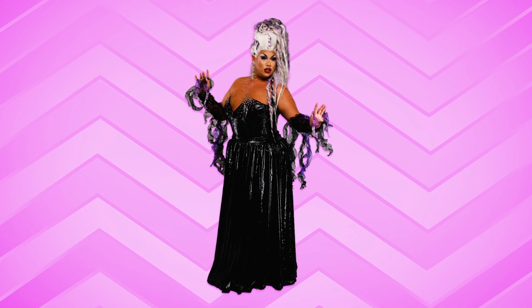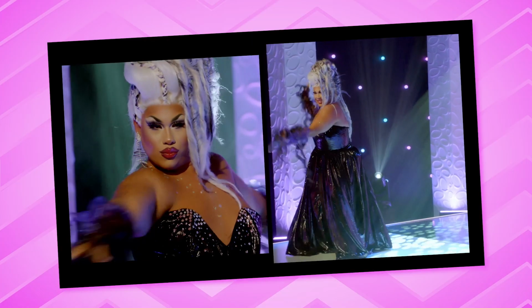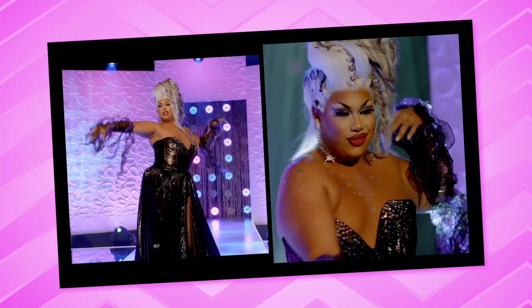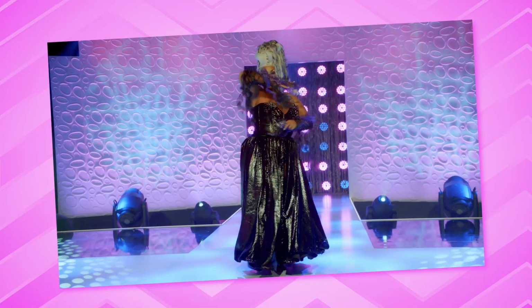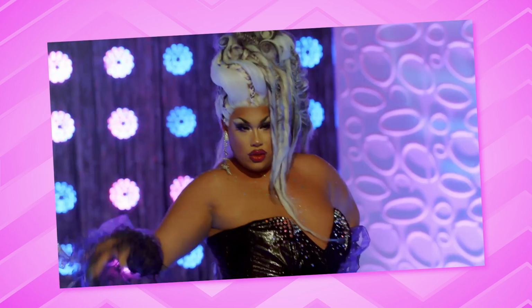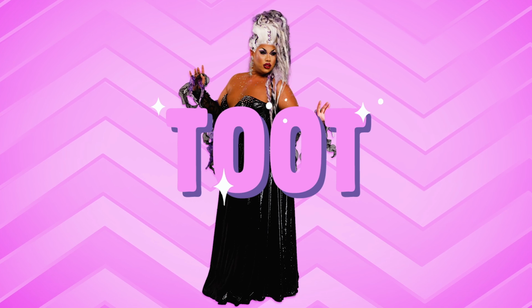It's very beautiful. Yeah, I love the cut of the bodice. I love the way it shapes and elongates her, and the gauntlets with the tentacle-y type of sea stuff hanging off. And she's so beautiful. I think it would be very hard for her to wear anything and not look beautiful. It fits her beautifully. She knows her body and how to dress it. That hair is to die for. See, sickening. Toot. That's a toot.